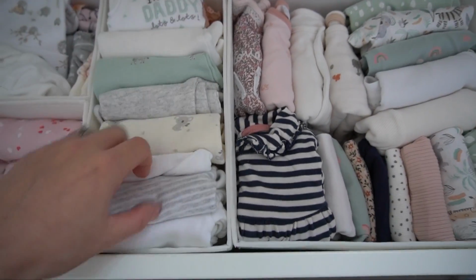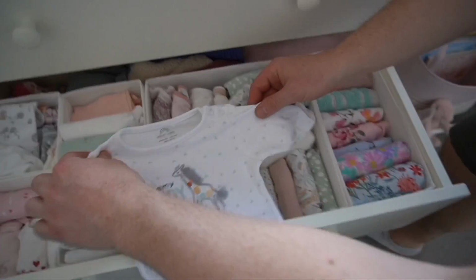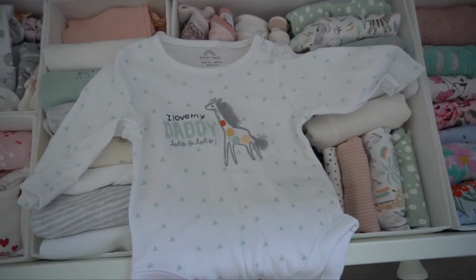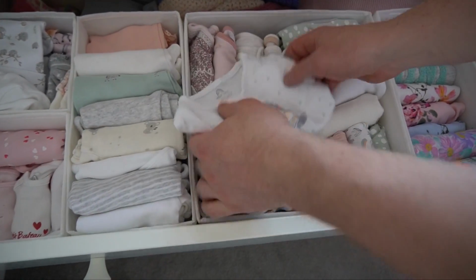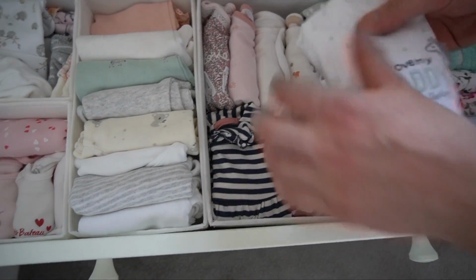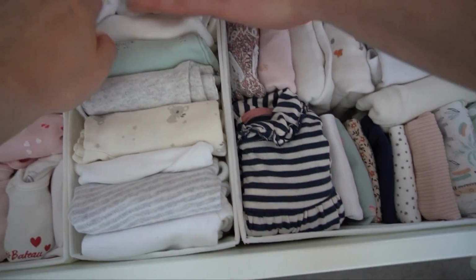We have got so many. I like this 0 to 3 vest, I know. Oh, you like that one. I got you that at Christmas, I think, actually. Yeah. So thoughtful. It's such a useful gift for you. But yeah, these are short sleeve vests, and then there's a couple of long sleeve vests.